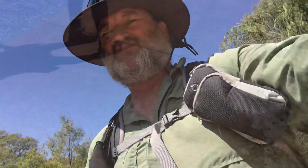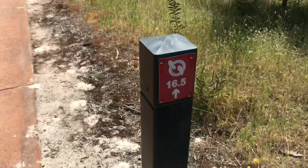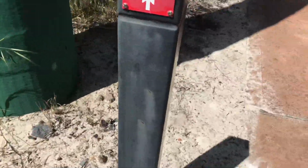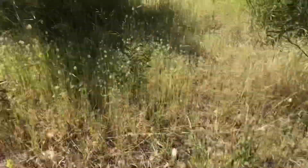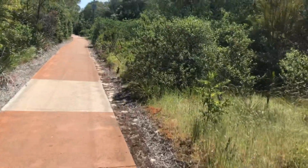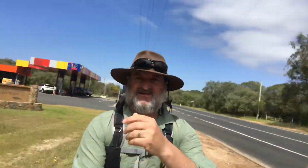Apparently we're 16.5 k's to go. Have no idea what these little red things are. Keep seeing these little red things, and we see these drawn on the path as well. The other side is 16.5, so we know we've got less than that to go. So I'm not sure what all that's about. Have to look it up.